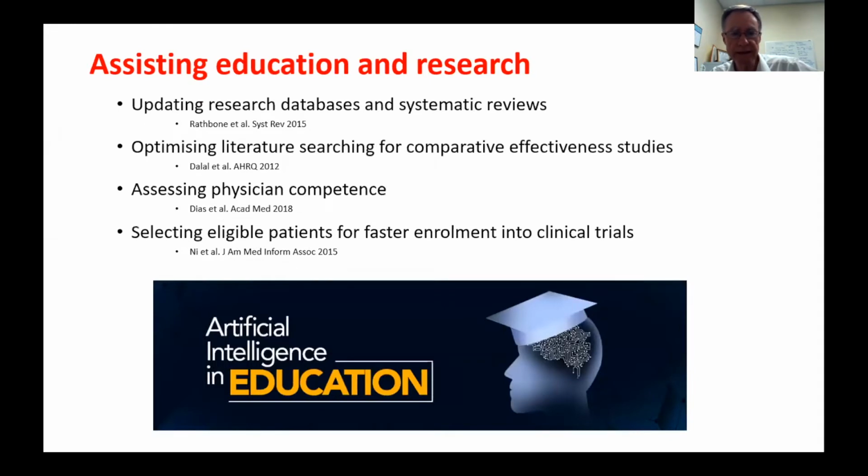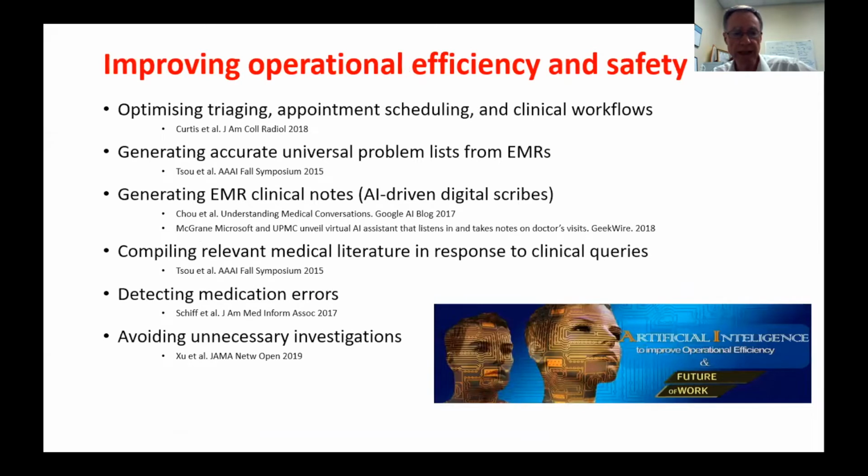It's assisting us in education and research in terms of updating research databases and systematic reviews. We can now produce rapid reviews literally within weeks, whereas often in the past it would have taken months to produce a systematic review, optimizing literature search for comparative effectiveness studies, even assessing physician competence, and selecting eligible patients for enrollment into clinical trials. And operational efficiency and safety.